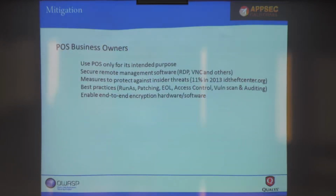The most important one here is to enable end-to-end encryption, hardware and software. Most people still use these $20, $30, or maybe $100 systems, which are a little bit more robust.